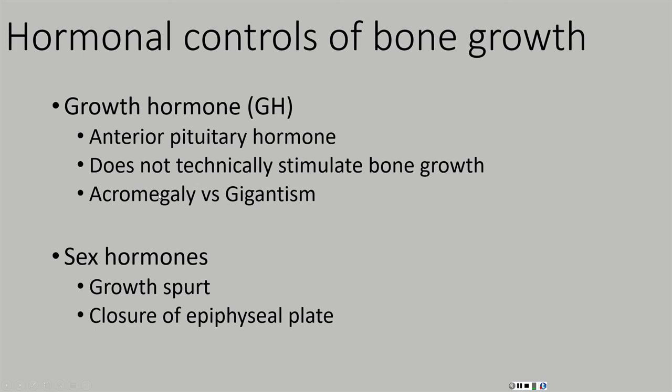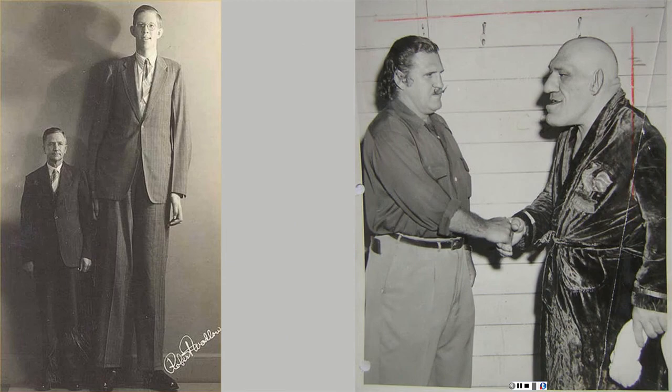Acromegaly is what happens when you have too much growth hormone, but it doesn't start until after you are an adult. And that's what we see here. In this picture on the left, the shorter man is just a man of average height. And the tall person standing next to him has gigantism. And you can see that the man with gigantism is significantly taller, almost twice as tall it looks like.